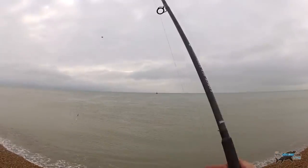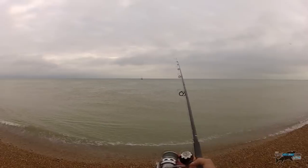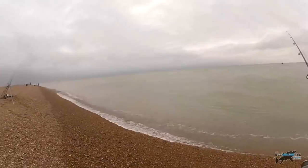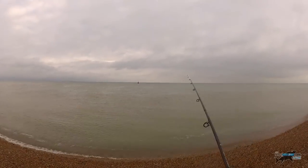And I thought, if I can drift that down the margins in the current, it was going very, very fast along the inside. They were taking just behind where those waves were. And then I would walk along, following the float along, this little pop-up bead. And even that didn't work.